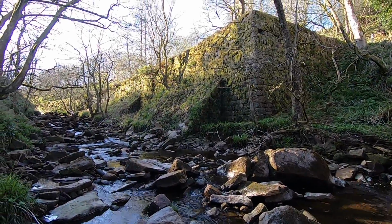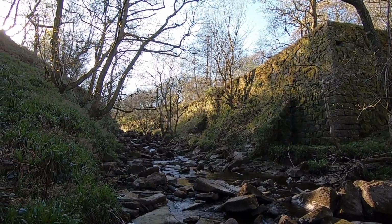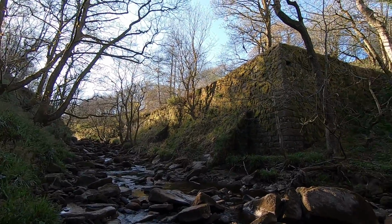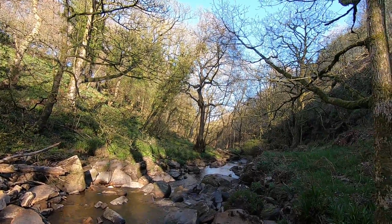That stonework was built to hold a millpond, probably in the year 1800. It's mostly silted up now, a little slightly wet mud habitat. And there must have been a pipeline of some kind taking the water down to the mill, which is maybe 200 metres downstream.